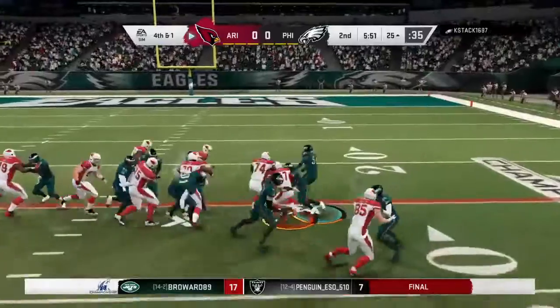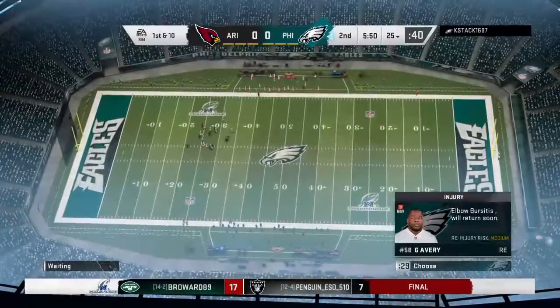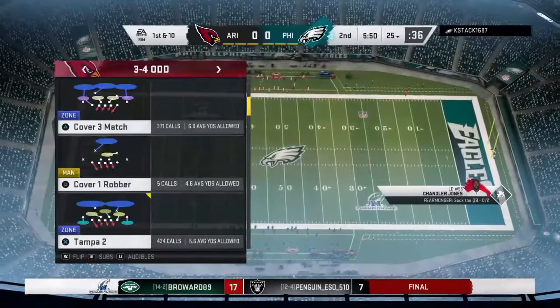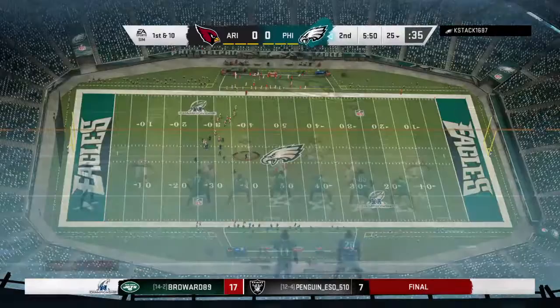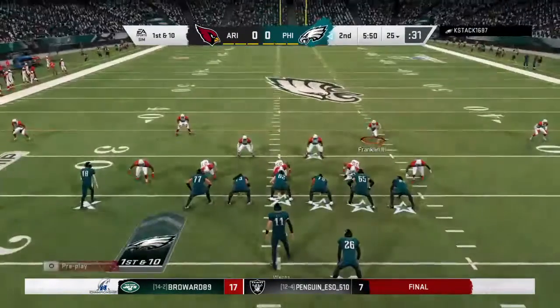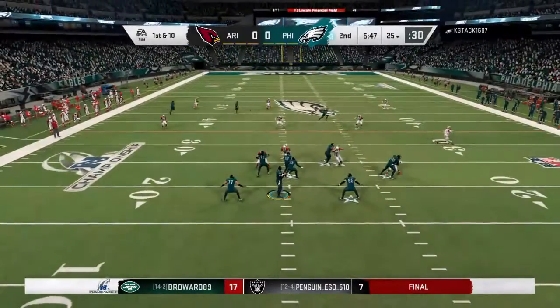Now the holder's going to keep it. He's going to try to run for it. They're not going to get it. They try to move the chains with a surprise, but it's a turnover on downs. Well, clearly that was a design play. I just don't know that it was the right design. Your holder to have him pick it up and kind of be the power guy trying to run through the middle. Everything has to go right for that to work.